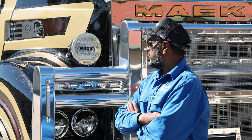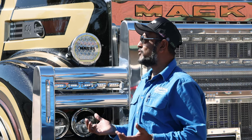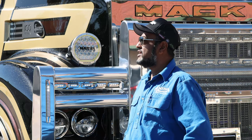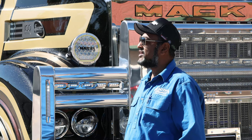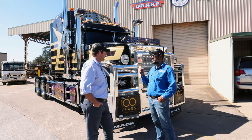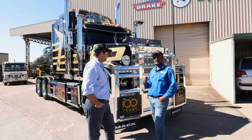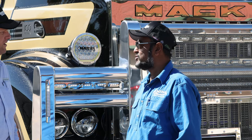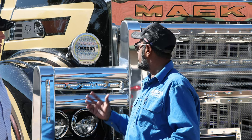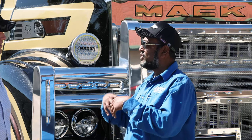It's a 100 year anniversary for Mack Trucks Australia, worldwide. So they brought out a number of trucks, the Superliner and a Mack Trident. I bought the heavy spec Superliner to do our job, obviously, for heavy haulage. And then they put together a truck a bit different to the normal Superliner.